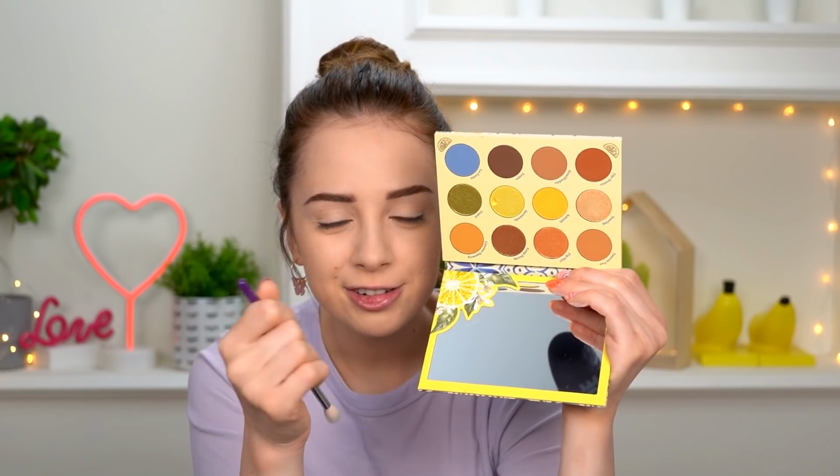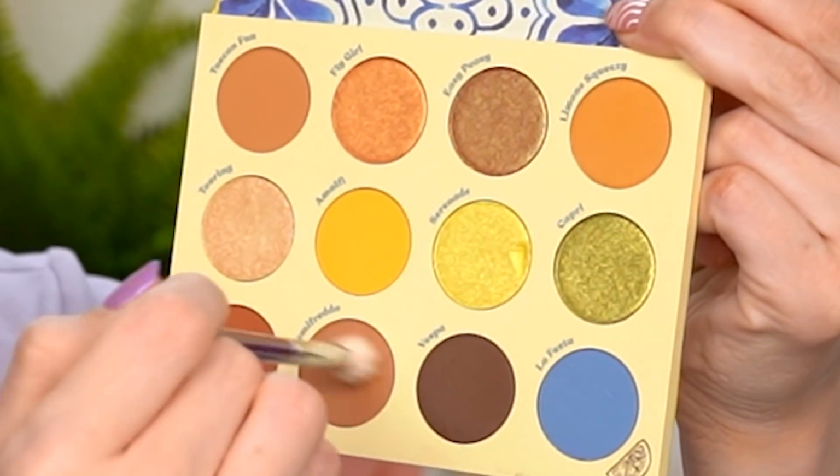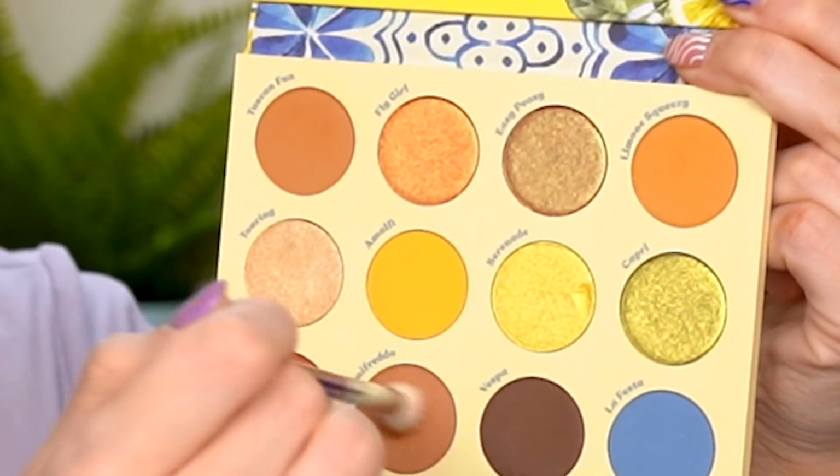Alright, now let's go ahead and move on to the eyeshadows. For today's look, I'm gonna use this eyeshadow palette here by ColourPop. I think that I'm gonna start off with the color called... So many nice colors in there. Look at them. So many nice brown shades. I kind of want to use all of them. I guess I'm gonna mix this one and maybe a little bit of this one.